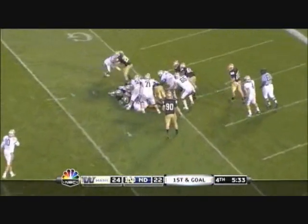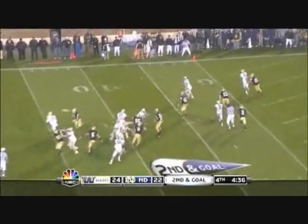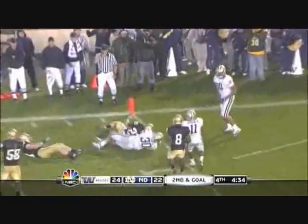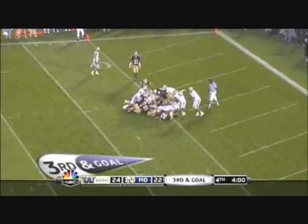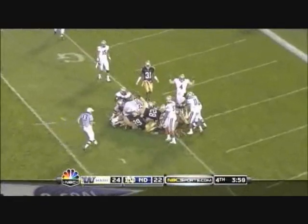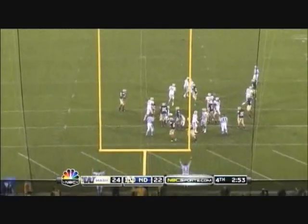And Chris Polk, again, he has stopped short. Locker fakes, passes it complete, stops short of the goal line. 2-1. Sneak by Locker. No. And Eric Folk boots it through.